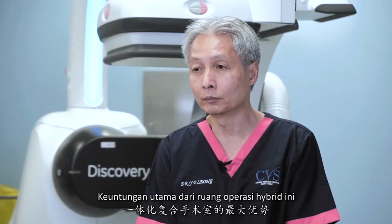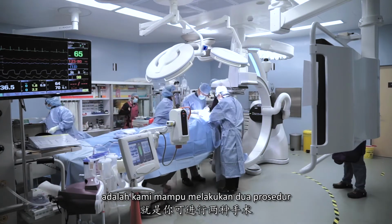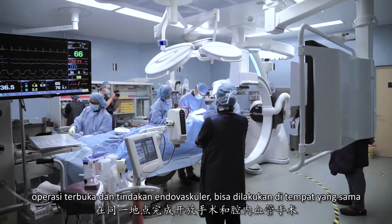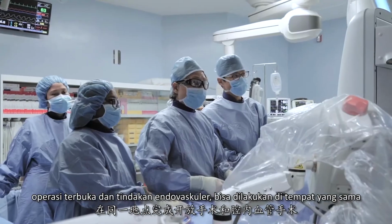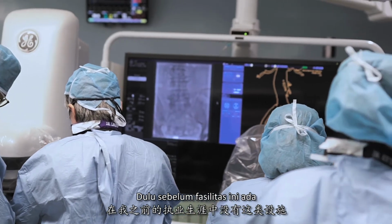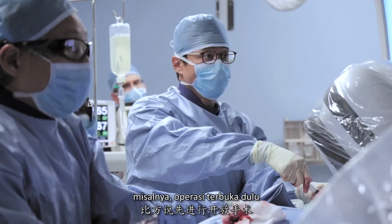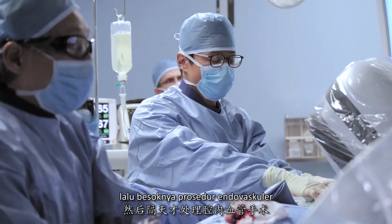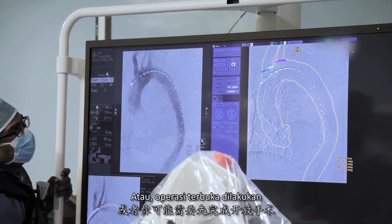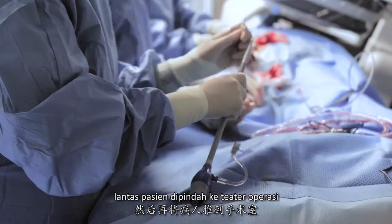The main advantage of a hybrid OR is that you can do both the open operation and the endovascular work in the same place. In my previous practice where we did not have such facilities, you may do part of the operation, for example, the open operation first and then do the endovascular procedure the next day. Or you may need to do the open operation and then push the patient to the operating theater.